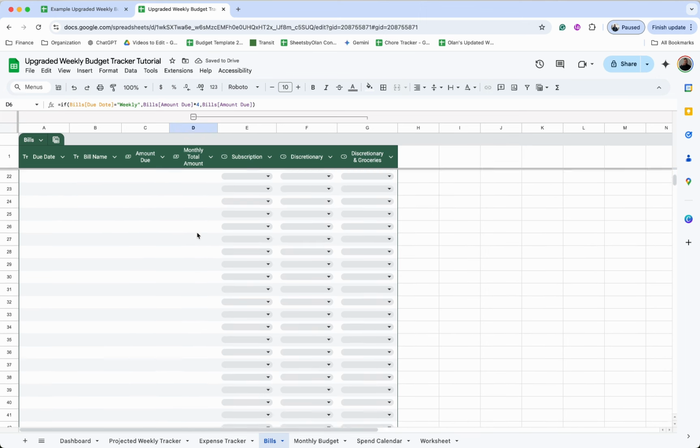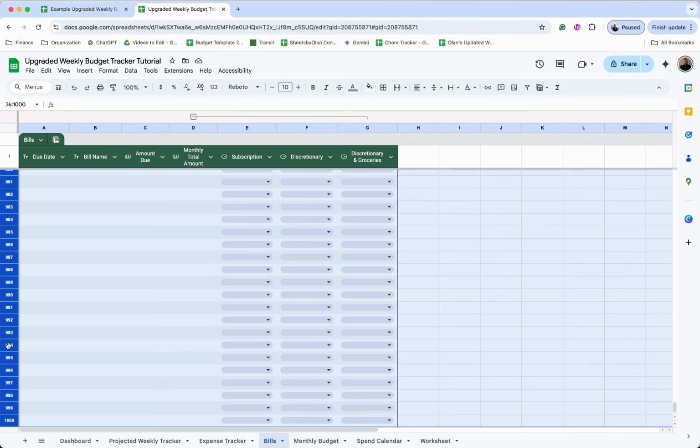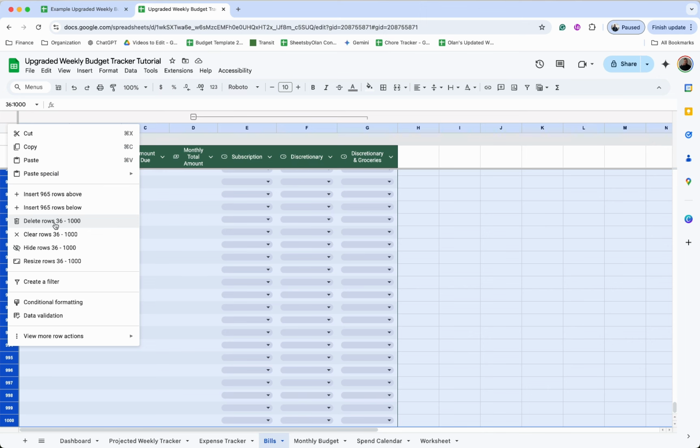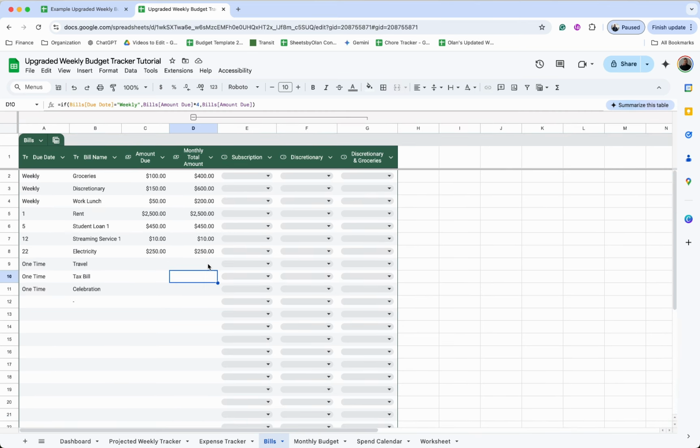Now down here, we don't need that many rows. I'm going to go ahead and go to 36. I'm going to hold down Command Shift and press down to go ahead and select every single row that's there. If you're on a PC, it will be Control Shift and down instead. And then I'm going to right click on any of the rows and click Delete Rows 36 through 1000. So now we have that table. It's just a little bit more manageable. And realistically, we don't even need that many rows, but depending on how many bills you have, you may need them.